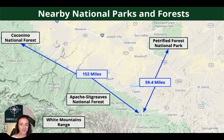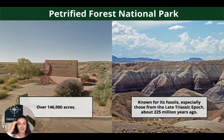Nearby parks include Apache Sitgreaves, which we talked about. Petrified Forest National Park is 59.4 miles from Show Low. And then we have Coconino National Forest, which is 152 miles from Show Low. So Petrified Forest has over 146,000 acres for you to go through and explore. It's known for its fossils, especially those from the late Triassic period, which was about 225 million years ago.